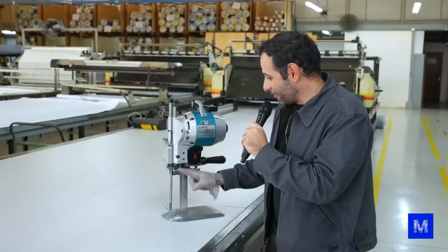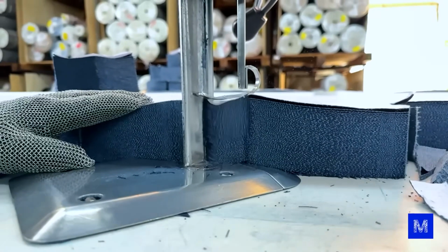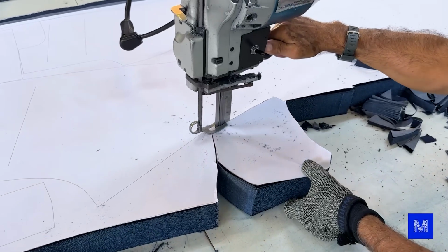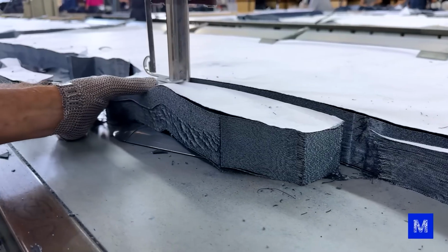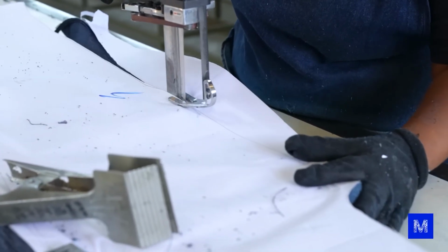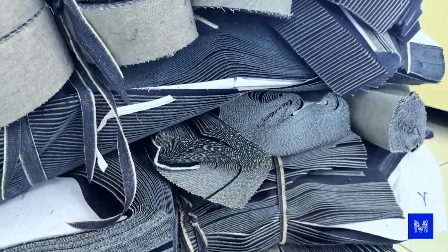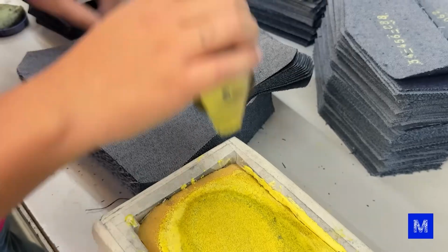There's also a sharpener right up front that constantly hones the blade because it dulls quickly when cutting through such thick stacks of fabric. As you might imagine, only experienced workers use this machine. Just a few millimeters off, and you could mess up the whole cut. Can you believe this is going to turn into a pair of jeans? Yeah, me neither.